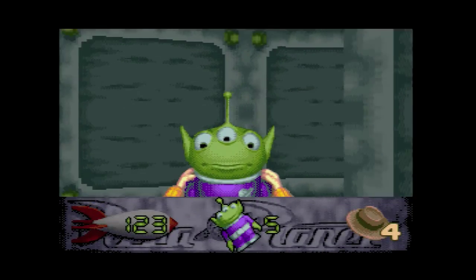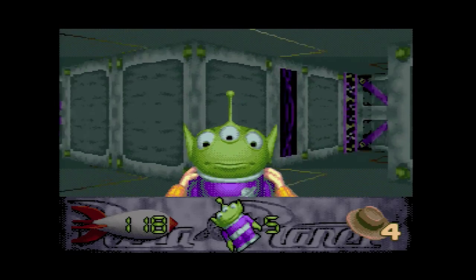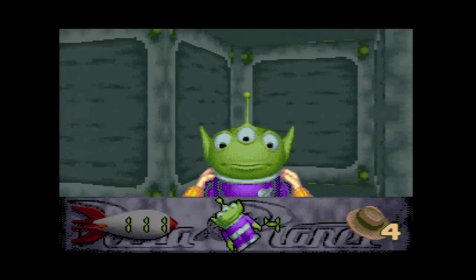Toy Story features some rich music as well. I wouldn't call these compositions classic, but a few are sure to get stuck in your head. There are plenty of voice samples which are usually above average. They complement the amazing graphics well.